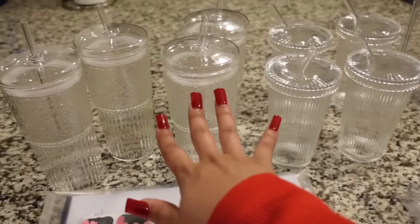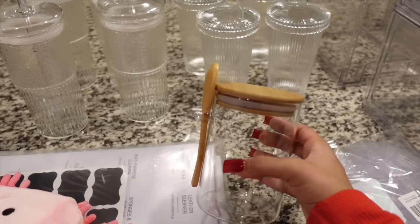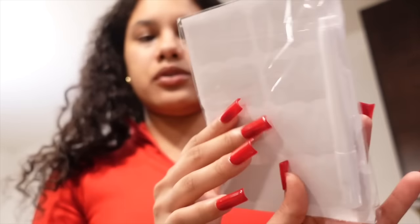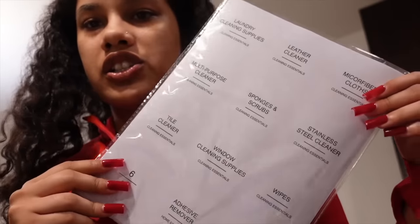I also picked up a bunch of aesthetic cups. I also picked up this little glass jar with a bamboo lid. This is gonna be for baking soda. It actually came with these little labels and a little chalk marker, so you can write your own labels if you want. But me, I just got a bunch of pre-made labels, and this is just for household essentials. So it has sponges and scrubs, microfiber cloths, vinegar, just a bunch of different labels like that. It also has baking soda in here as well, if I'm not mistaken. So I'm just gonna use this to label.